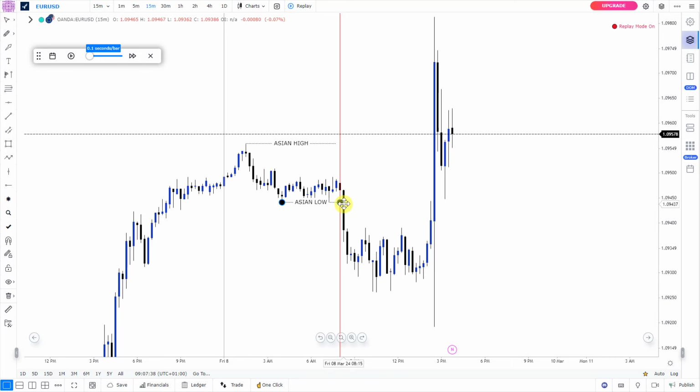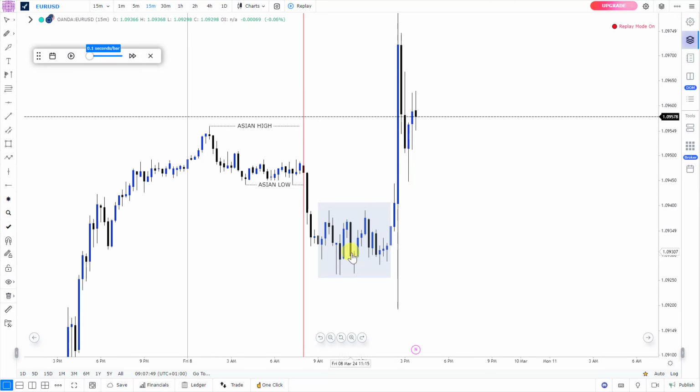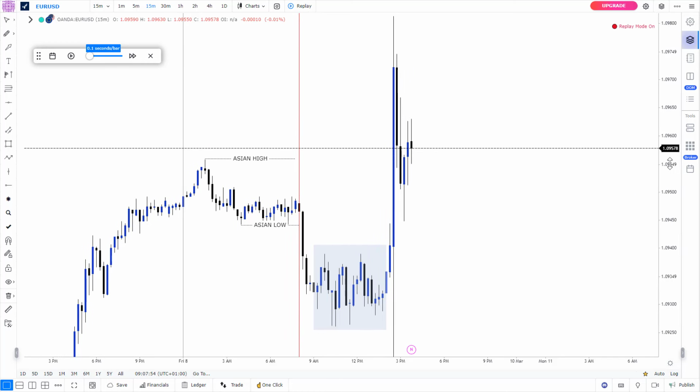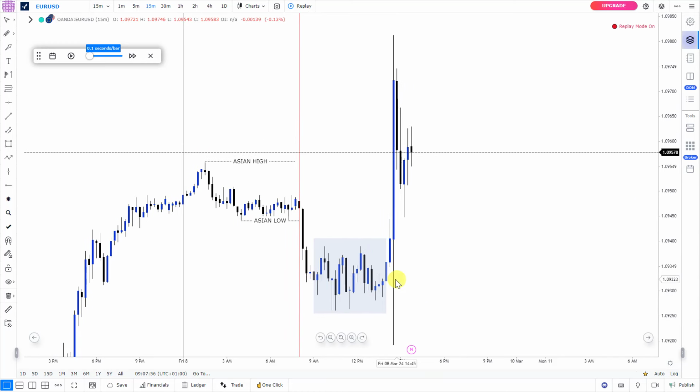After the low was swept, price ranged a little, forming another liquidity area. Then price sweeps this liquidity area, and then the continuation to the upside. And the most important point I want you to note is that the low of the day was actually formed during the London session. Now this move right here was actually caused by NFP on the 8th of March.